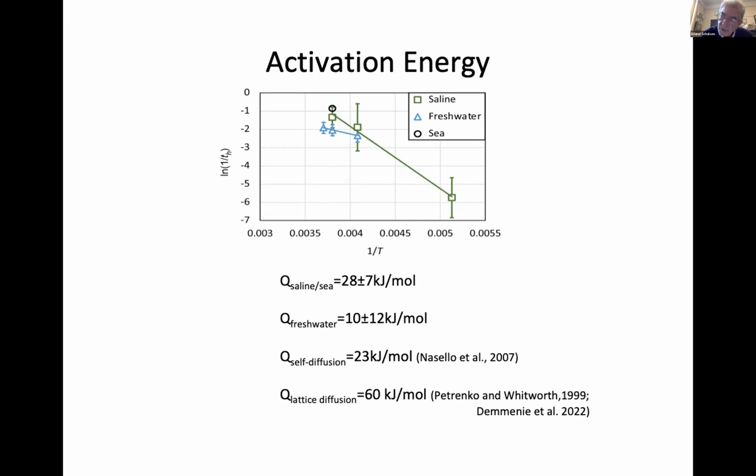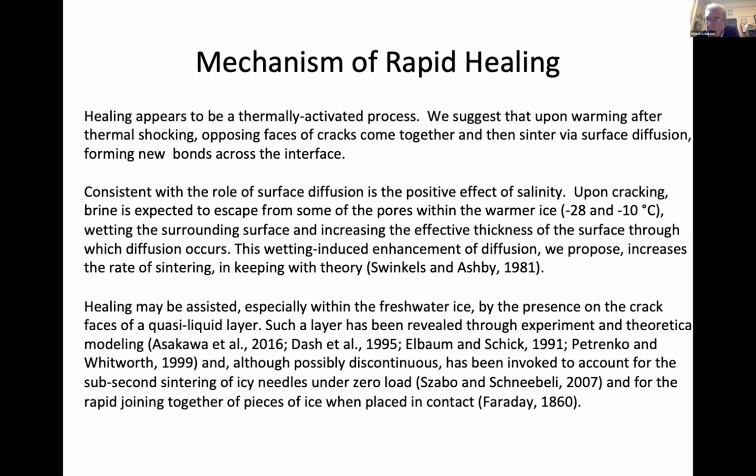And so from the saline or sea ice, we get an energy of 28 kilojoules per mole, plus or minus 7. Well, in checking through the literature, we found that the activation energy for self-diffusion in ice is 23 kilojoules per mole. The energy for volume diffusion, more than twice that, is 60 kilojoules per mole. And so we're struck by the similarity in the energy for self-diffusion and the activation energy for this healing process. We think, therefore, that what's going on is a sintering kind of process. That healing appears to be a thermally activated process, sintering, that upon warming, after thermal shocking, the opposing faces of the cracks come together, and then they sinter via surface diffusion, thereby forming new atomic bonds across the interface.